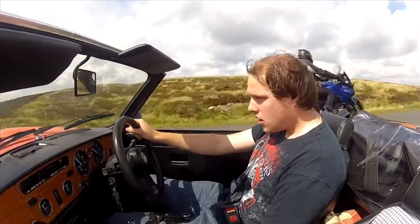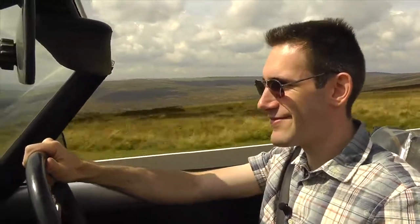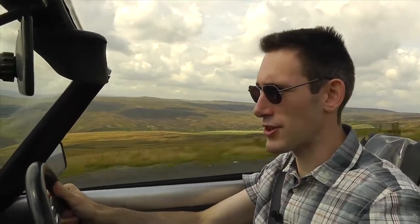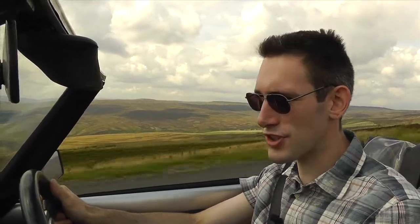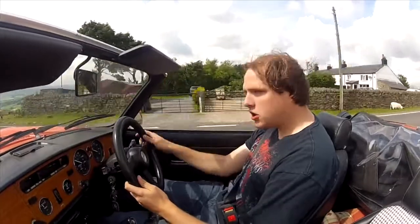I'm finding it hard to concentrate on sorting the camera, because this is just a really nice area and a really nice road, so you'll have to forgive me if I just kind of just drive it instead. There are the ever-present sheep to dodge, though. Stay where you are. Sheep! Oh, sheep! Sheep, sheep, sheep!